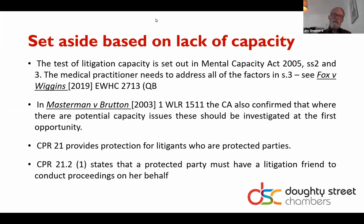I know that the certificate of capacity that is used, the standard form, does address all of the issues, but I think it's important to remind medical practitioners that they need to address everything. And it's certainly not a given nowadays that a landlord will just accept a certificate of capacity. I've had sort of mini trials based on, does this person have capacity, even if you've got a consultant psychiatrist saying that they don't. A landlord will challenge that and get their own evidence, and then you have a mini trial in terms of the battle of experts, if you like. And so it's not a given that you will get the possession order set aside.